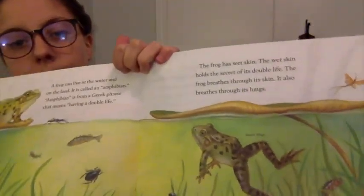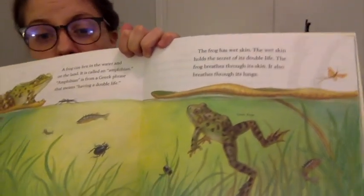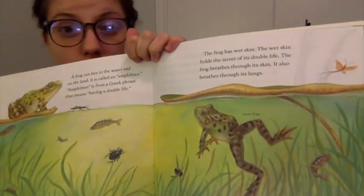The frog has wet skin. The wet skin holds the secret of its double life. The frog breathes through its skin. It also breathes through its lungs. So humans, we can't breathe underwater. We need to be above water to be able to breathe, but we do have lungs. So we're similar to frogs because we both have lungs inside of our body that help us breathe. But frogs, they need to live inside the water and outside the water.